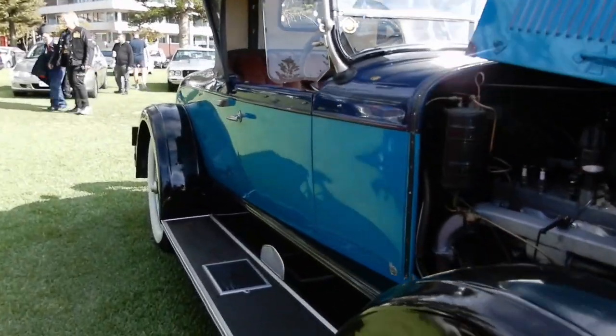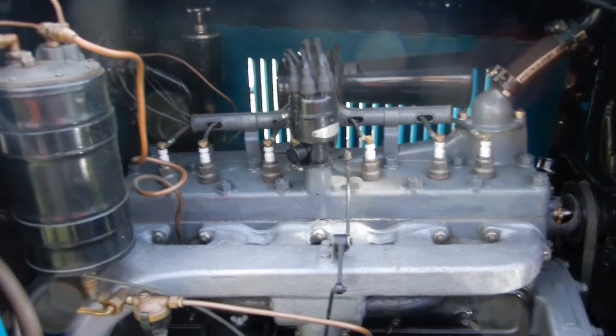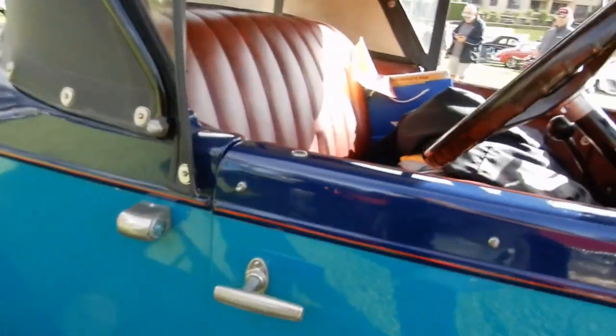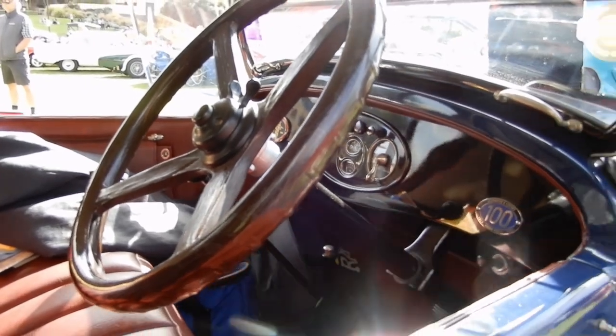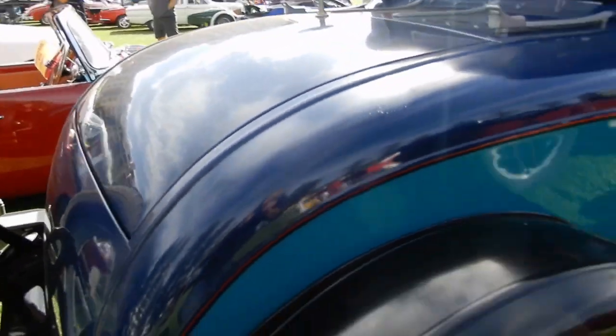So this is the type of car that Chrysler were making back in the day. There's the Chrysler big engine. Look at that. How's that? The Chrysler power plant. And yeah, very, very cozy too. Probably had a squeeze three-seater in there. And of course a dicky seat at the back, I would imagine.